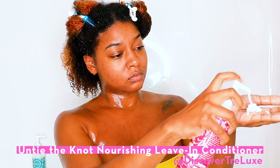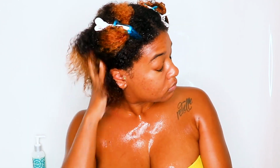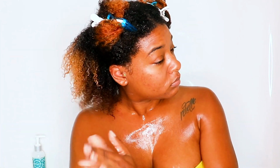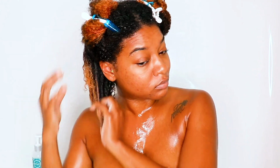I applied this again to soaking wet hair. The directions say to rinse hair in warm water for about 30 to 60 seconds. That right there is going to open up the cuticle. Then it says to apply a lot of the leave-in. And it then said to rinse and apply it again.